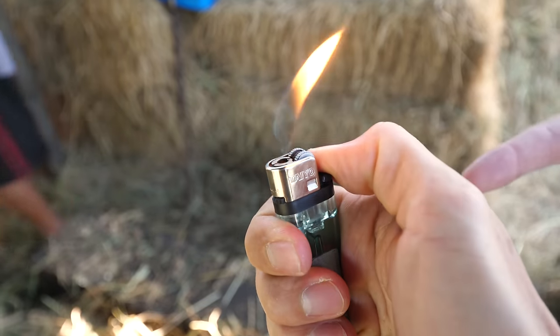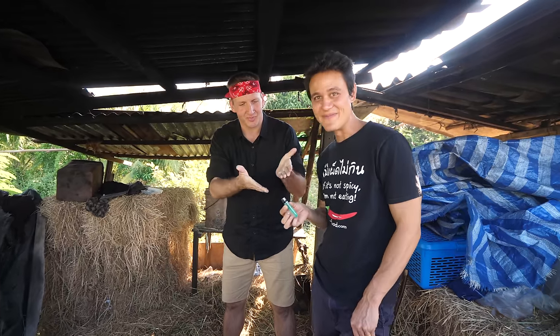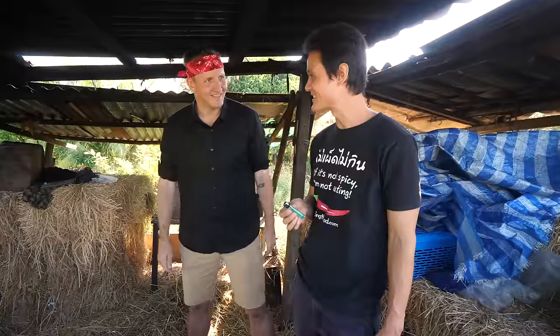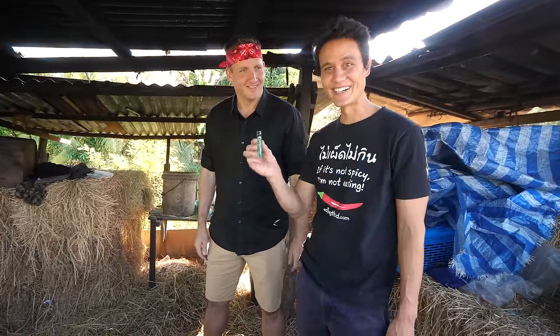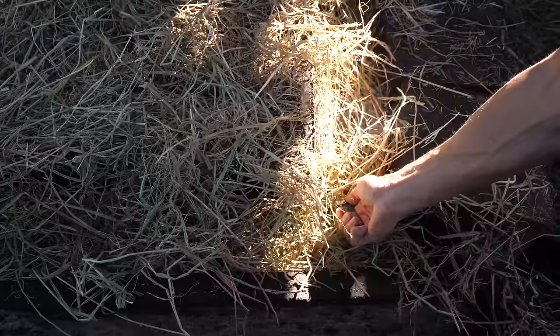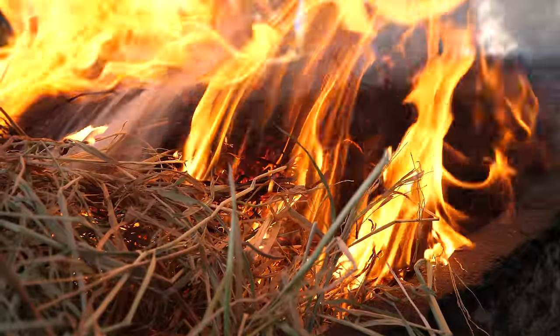Uncle has handed over the lighter to us. The cooking utensils right here. This is a lot of, what is it? Responsibility. Yeah, we have a lot of responsibility in our hands. So right from the corner. Yeah, it just takes a little bit and then, yeah, that's it.